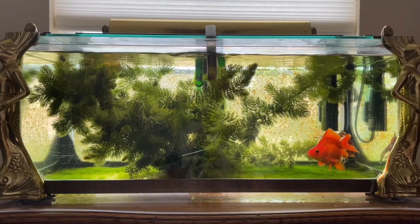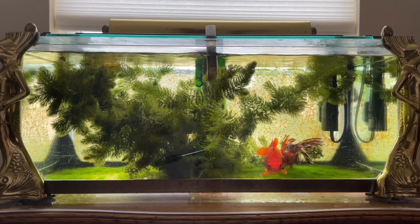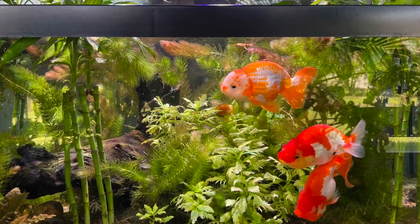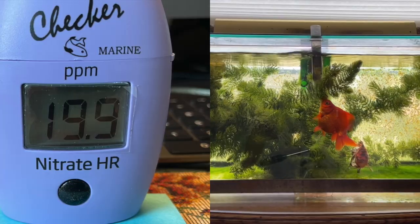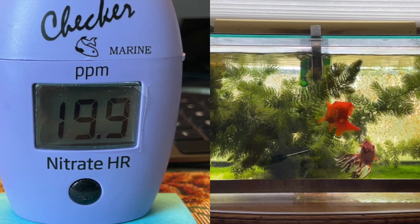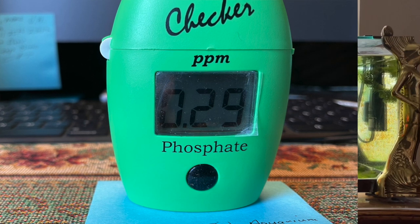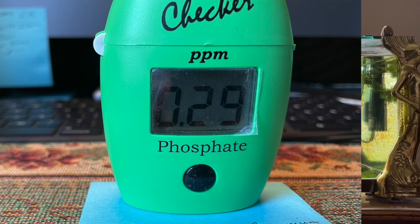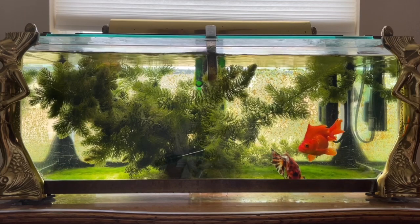This is a hobby where patience will pay off. And like my goldfish aquarium out in the Lanai, for example, with those 6 big goldfish in it, my nitrates are less than 20 parts per million whenever I've checked it every month. And my phosphates are 0.29 the last time I checked it. Okay? So phosphates are very, very low, and I really don't have algae problems.